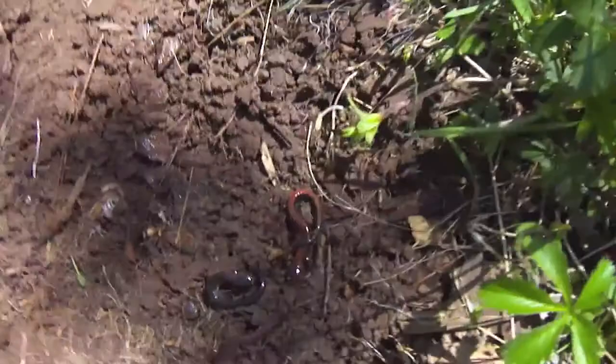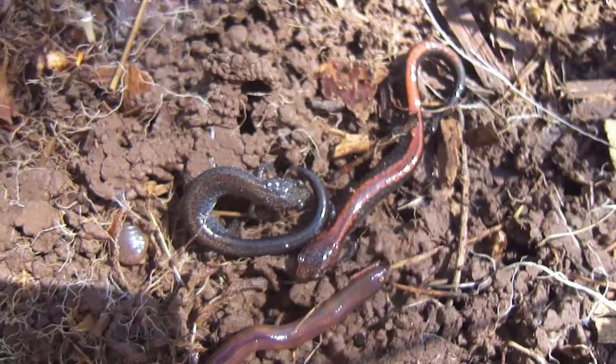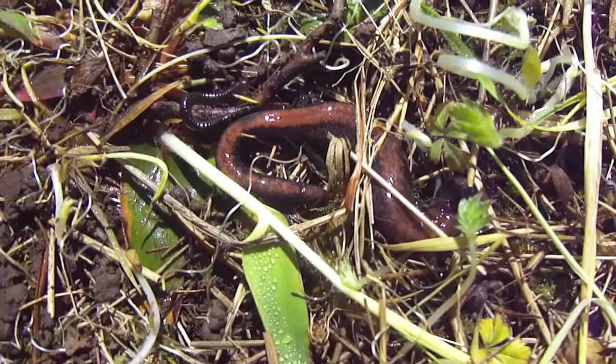Here is a good example of the two variations of the Northern Redback. So you've got the dark face, the lead face, and the red-backed face. Both variations right there. There's another redback. See her?